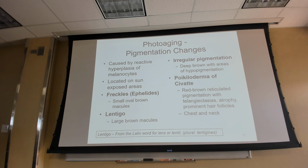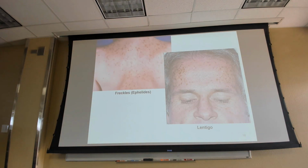Pigmentation, right? So we could have changes of hyperplasia of melanocytes. Again, all of this is in exposed areas. What can it be? It can be freckles. It could be lentigo. It could be irregular pigmentation, right? So we've got that. Civatte, red-brown reticulated pigmentation. We already talked about chest and neck. These are some of the pictures of it, so we can see the freckles on the upper back and neck, and lentigo up on the forehead, but also on the nose and cheeks.